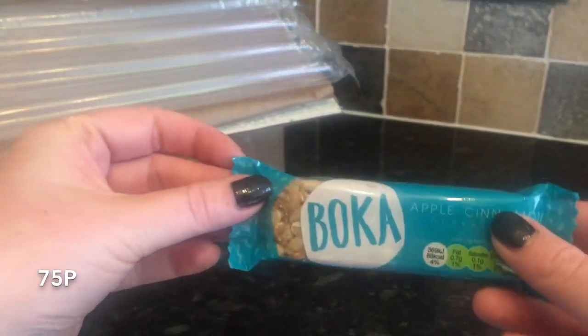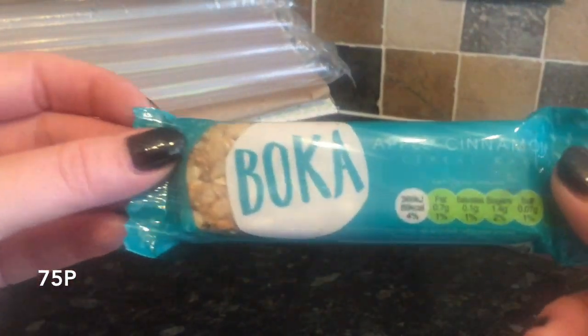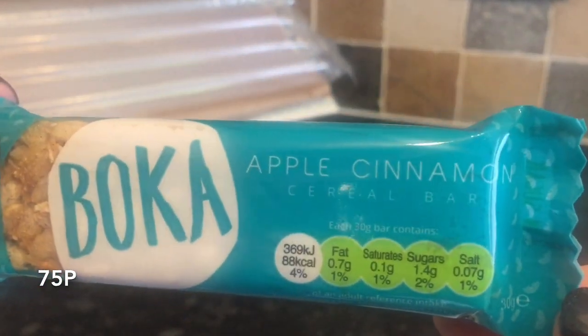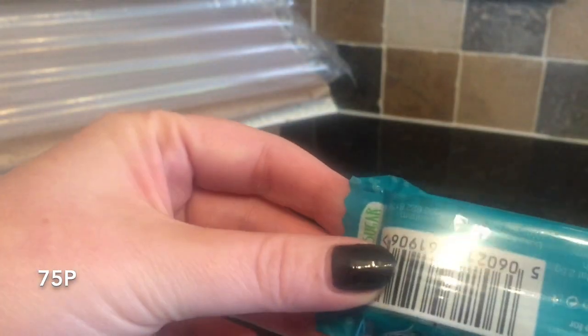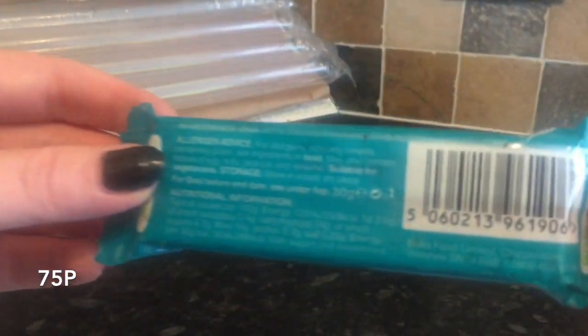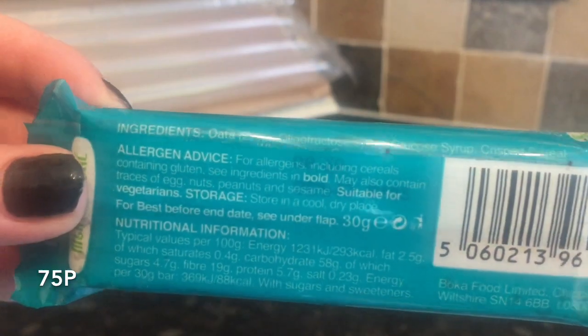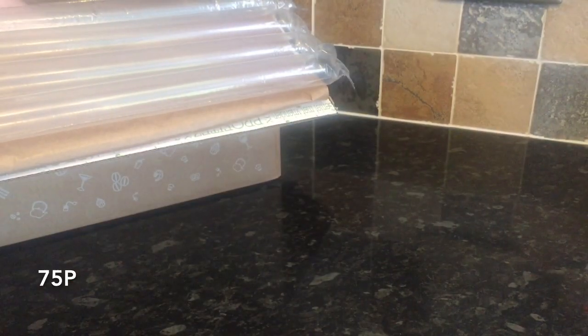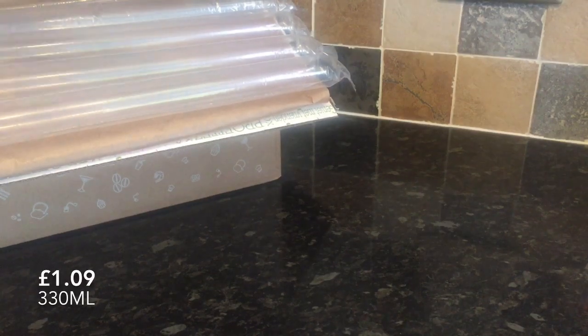Next thing I pulled out the box was another of these cereal bars. Now this is just the apple cinnamon one, the other one was a chocolate, so I think I'll actually prefer this one. Again, 75 pence, brilliant lunchbox staple for yourself, for the kids, can't go wrong. 75 pence, you know, excellent value again. Very, very impressed with this box so far, guys.